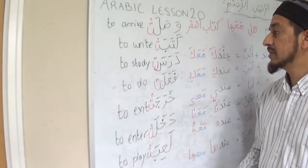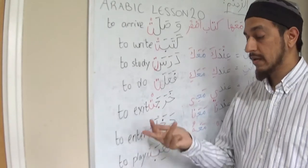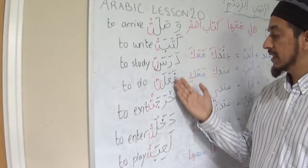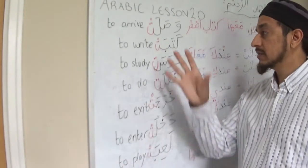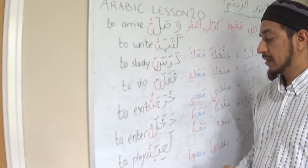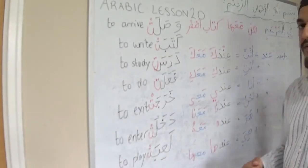So that's it for lesson 20, bringing in some colors: أحمر, أصفر, أزرق, and أخضر, and bringing in the ماضي tense. So we've seen مضارع, this is ماضي, and in the next lesson I'll join them both together. You can see them side by side, how they change form, and one means the past tense, one means the current present tense.